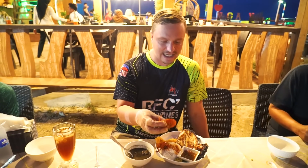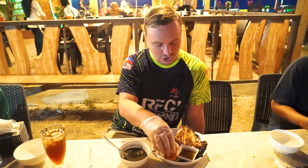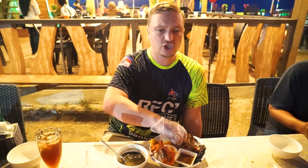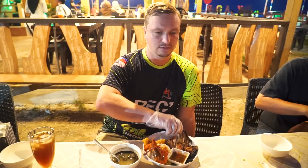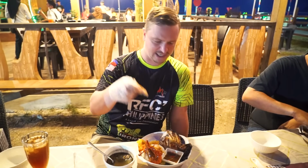Very the sweetness, it's of course different to Bacolod because it's not in Bacolod. But it's a unique, it's a new version. And this chicken is massive. 90 pesos, it's very good value. And very, very well cooked, very tender.